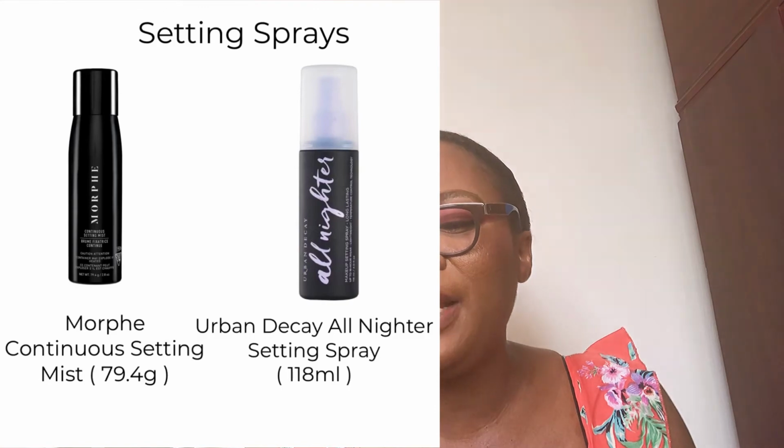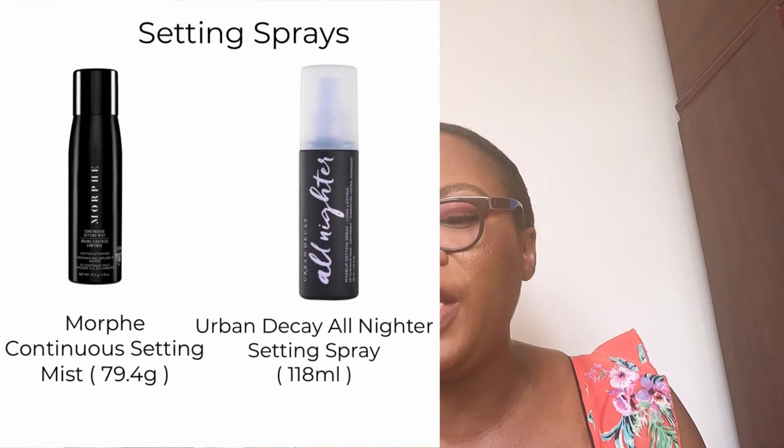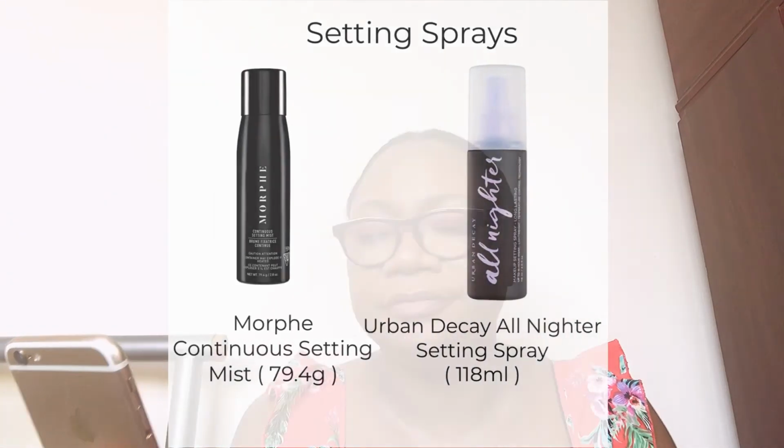And the second best in the market I can recommend to you is the Morphe Continuous Setting Mist. I'll recommend these two to you. These are the two best in the market right now, and they have great ingredients that are very good on the skin.